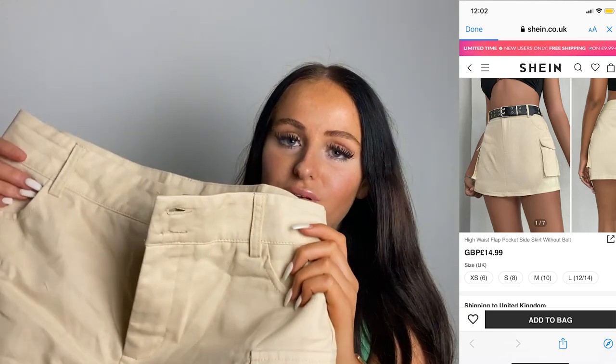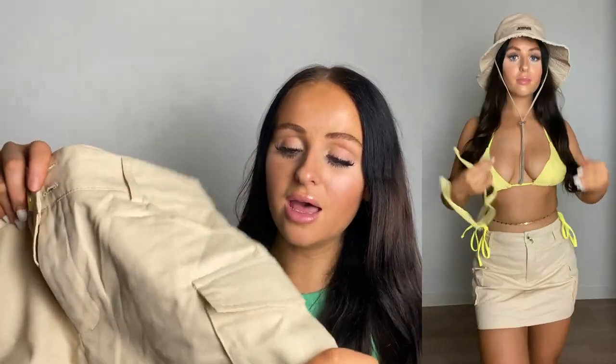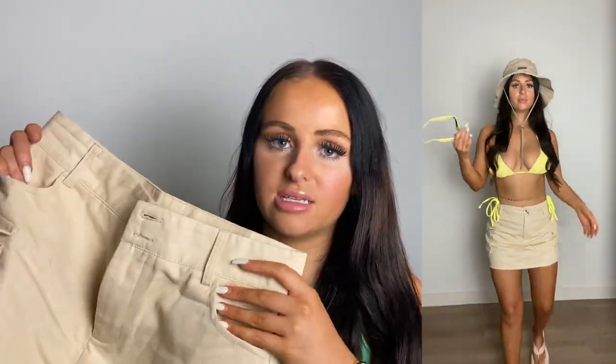Then I picked out this really cute nude cargo skirt. I am so obsessed with these cargo skirts, they are so in at the moment for summer. I just feel like this is perfect for holiday, with a bikini, or you could wear it with a little crop top. And this is a good one for the UK as well when it's warm in the UK. Cargo skirts are just the one when it's warm, you can wear it with a little cute crop top. And yeah, I just love this vibe.